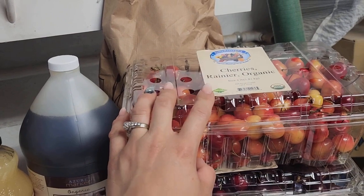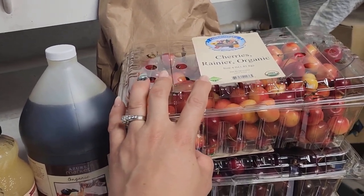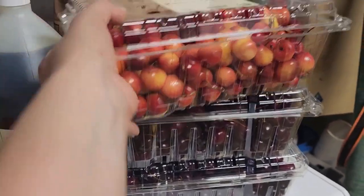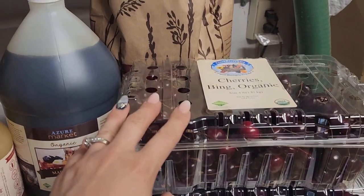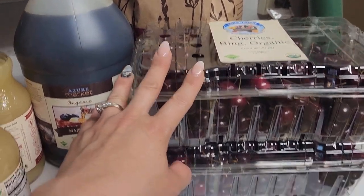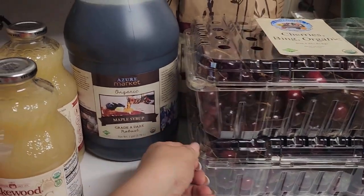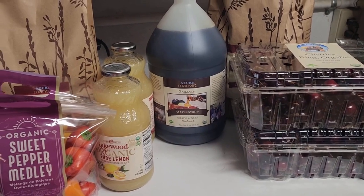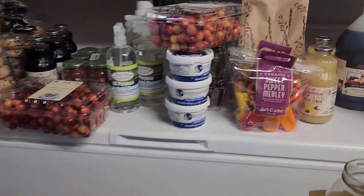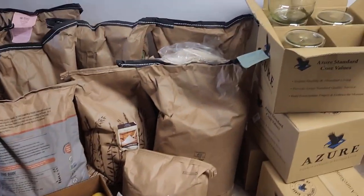And then this is the other second 4-pound pack of the Rainier organic cherries. And then I got 2 4 pounds of the Bing organic cherries, and that is going to be a treat for us to snack on. I probably am not going to can with those. I just use my frozen cherries for that. But that is pretty much it. That is what we got this haul for July.